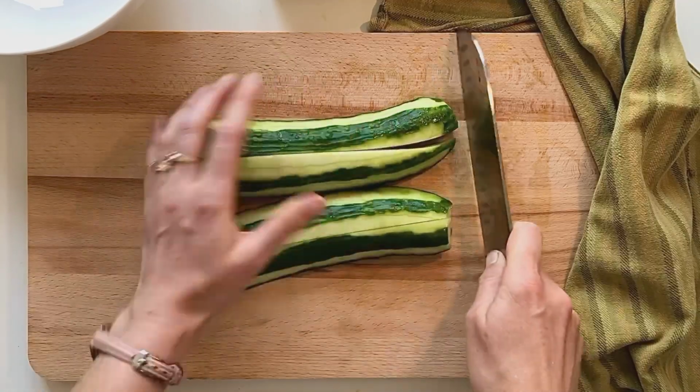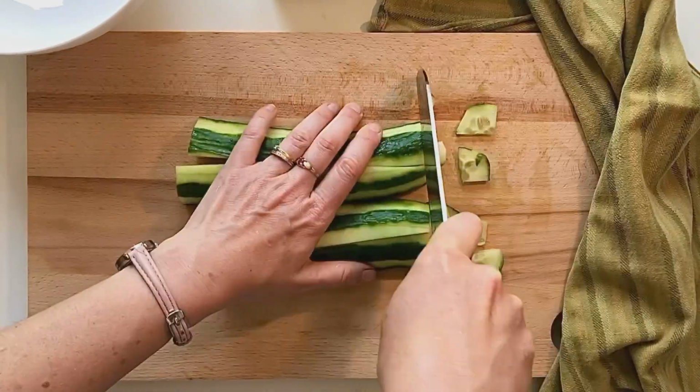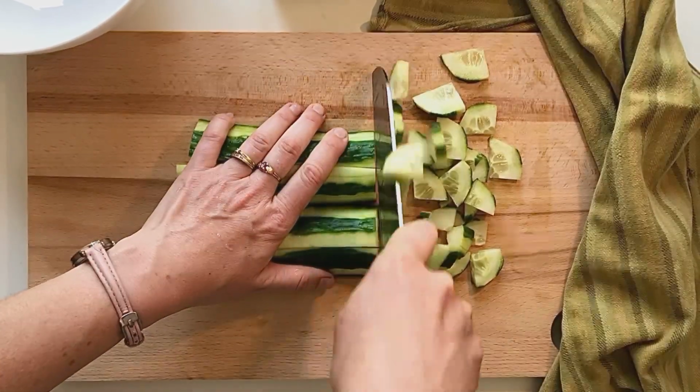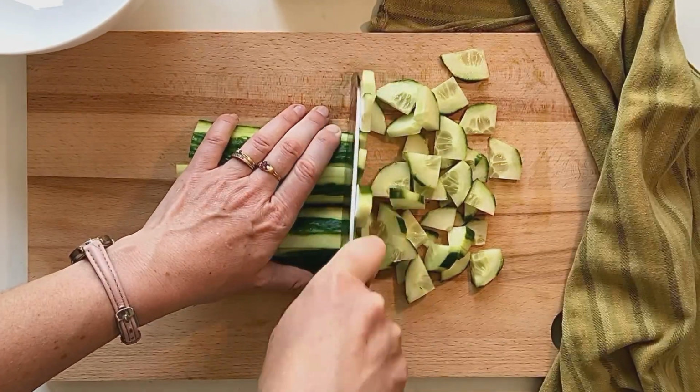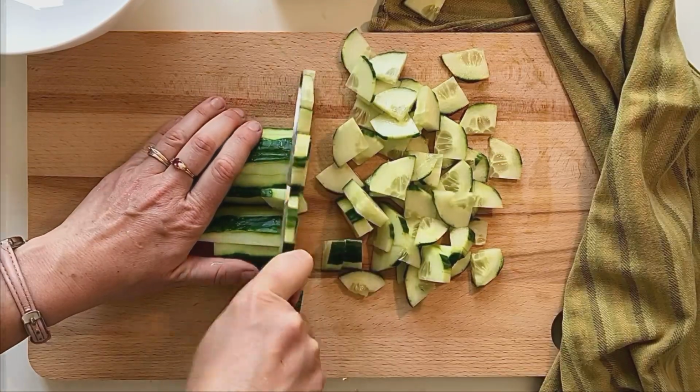Line them up and cut it in even slices, which means cutting them in quarters. You don't want to cut your slices too thin because you want to keep that nice crunch of the cucumbers. While I'm finishing cutting this cuc, here are some of those cool facts I promised you about the cucumbers.